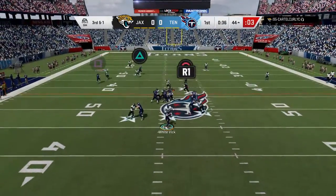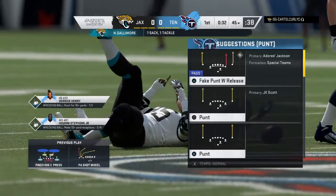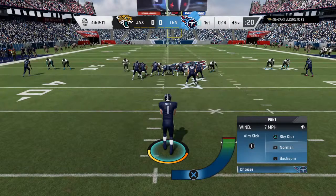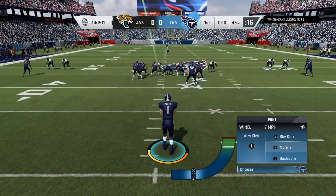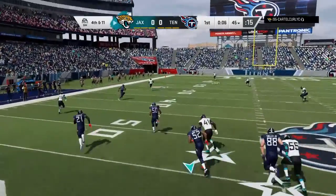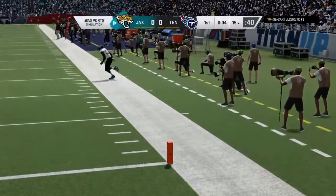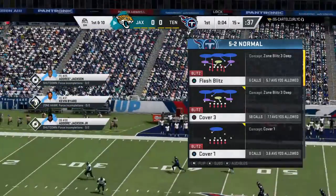He'll look to throw. Pressure, and he's going to be taken down. They sack him back right around the 44. Here's J.K. Scott now, as he'll punt it away for the second time. He gets it away. It's a good one, drawing toward the sidelines, and this will be out of bounds, and they spot it at the 15-yard line. Not too bad.